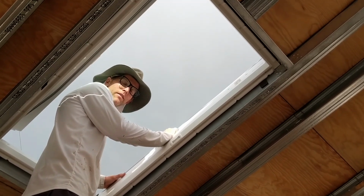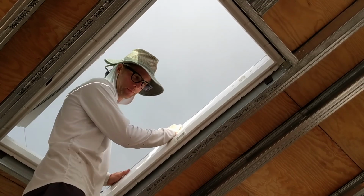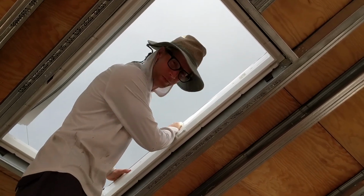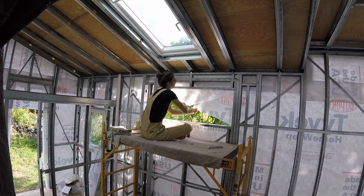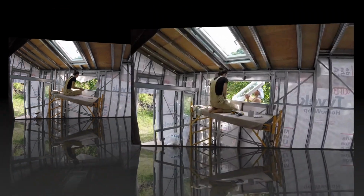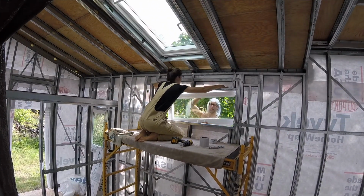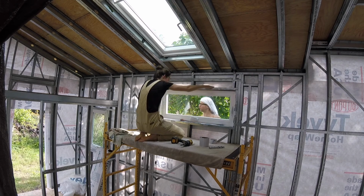It's been a fun weekend, fun day. House wrap removed from that. Putting in windows is super fun. Nice. Good work.